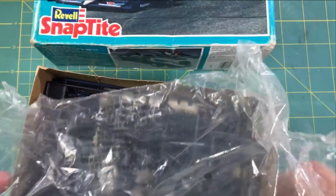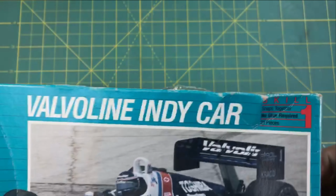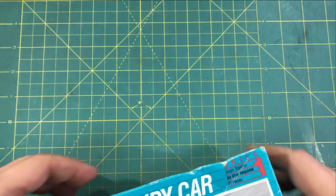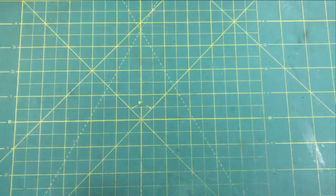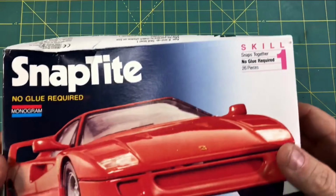And then the last one to consider, I just think it's cool. It's molded in red too, and for some reason I'm thinking I would want to do it in white. But should a Ferrari always be red? I'm thinking white with tan interior, but check that out.